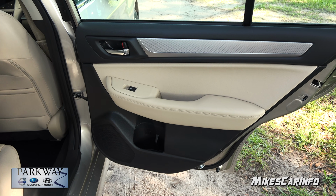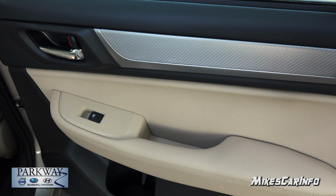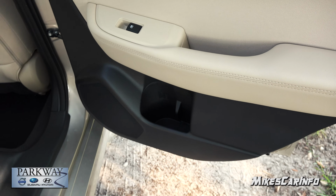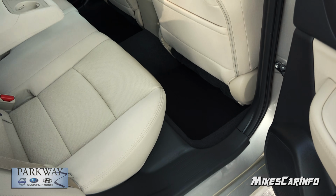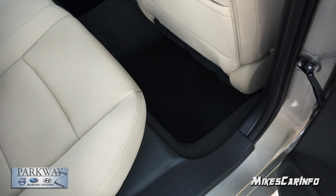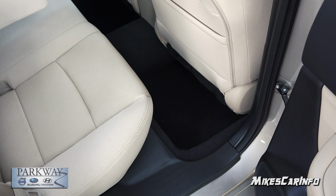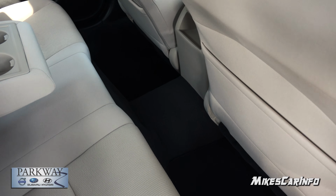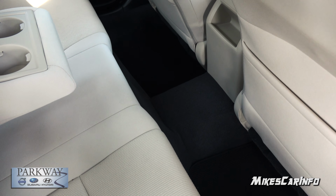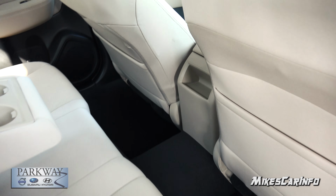Here's the inside of the back door. Same styling as the front. You have the soft to the touch features. You have that mesh cup holder at the bottom as well. Plenty of legroom back here as well, part of it is because the floor goes down so far, so it keeps your knees from sticking up really high if you're long-legged. You have a hump in the center, so the center passenger is going to have to straddle that, but it's not really that big of a deal. You have a little storage pocket there.